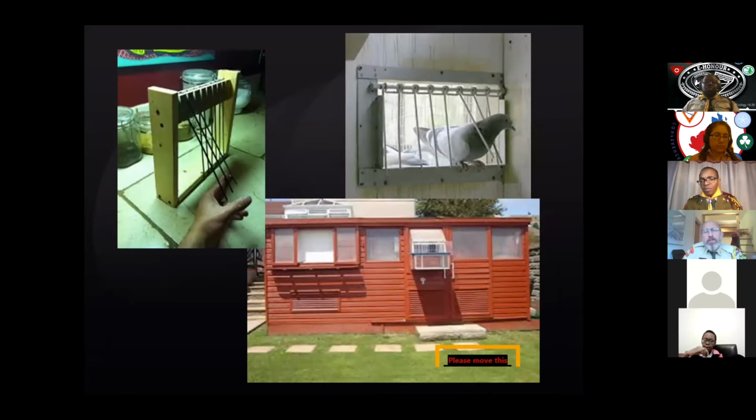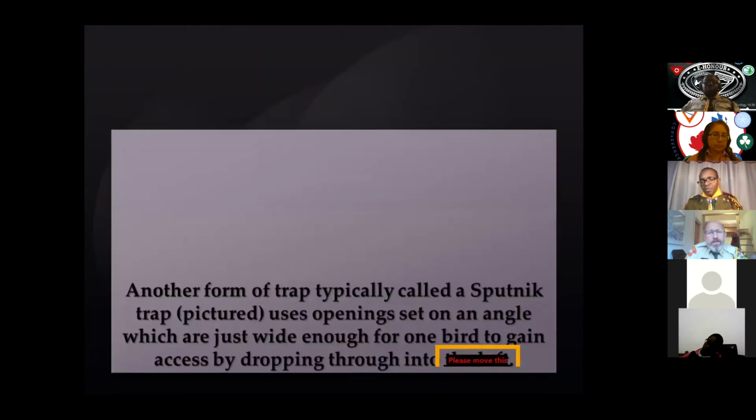So when the pigeon comes back from a race, it wants to get back inside as quick as possible to get a drink, get some food, and get a rest. It'll fly in, and once it's in, it can't get back out. And that's a typical entrance for most pigeon lofts. And that's called a bob or a trap. There's another design, and that's coming up in just a little second.